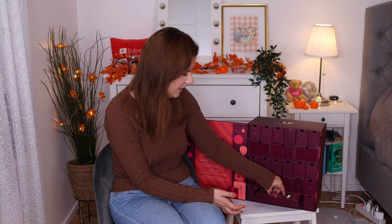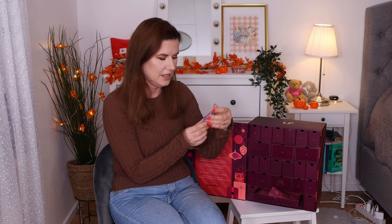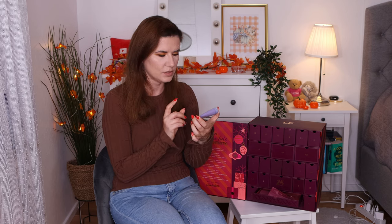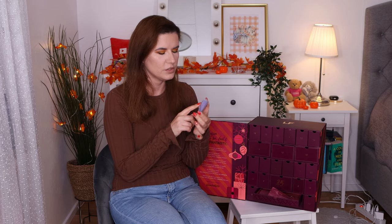The first thing we have in here is the Kate Somerville Goat Milk Moisturizing Cleanser. Ooh, I love Kate Somerville's products. My friend Valerie actually introduced me to this brand, and she gave me a moisturizing cleanser, which was in a big jar, and it was one of the best makeup removers or cleansers that I've tried. And I really hope it's this one, but in other packaging. I have no idea. I need to check it out because I love that one.